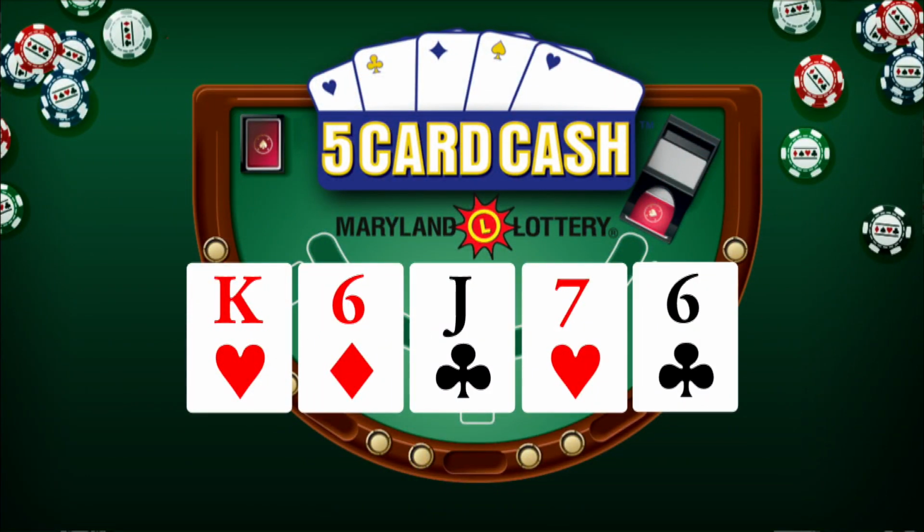Now for 5-Card Cash. King of Hearts, 6 of Diamonds, Jack of Clubs, 7 of Hearts, and 6 of Clubs. Again, that's King of Hearts, 6 of Diamonds, Jack of Clubs, 7 of Hearts, and 6 of Clubs.